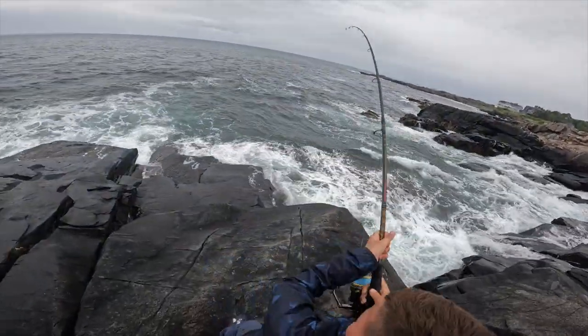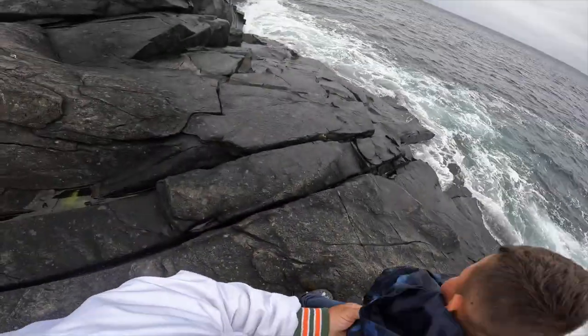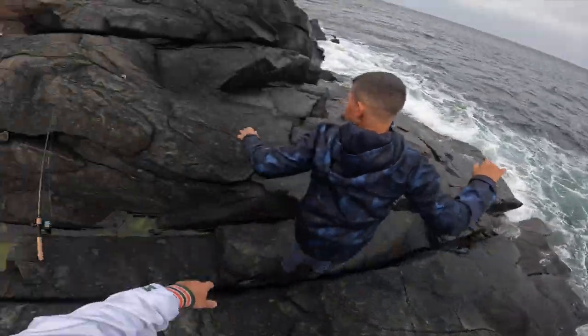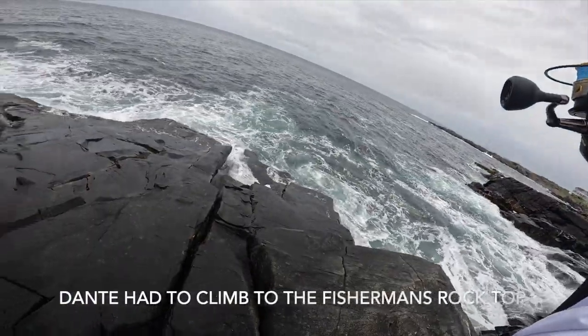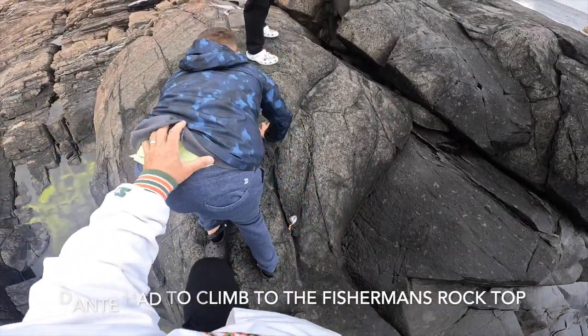Yeah! Here, come this way. You're good, come over here. You're good, go over there, I'll pass you the rod. Go where mommy is. You see mommy? Go up to mommy. I got you. Keep going, keep going. I got you.